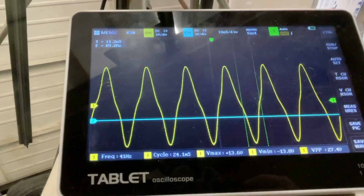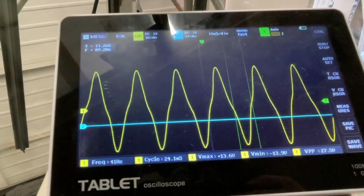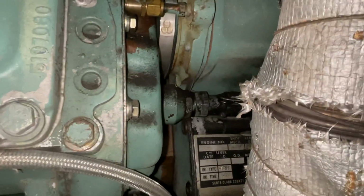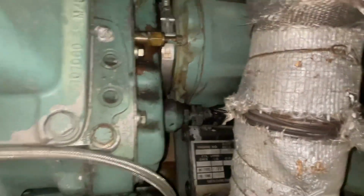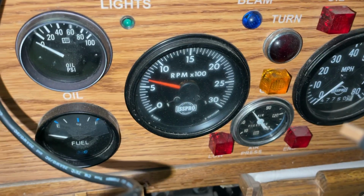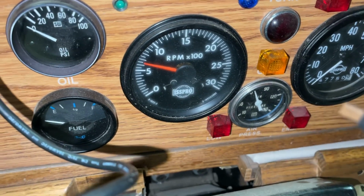I have a gear-driven tachometer, or a gear-driven tach sender. Go ahead and show that to you. That little greasy thing there is my tach sender. It's gear-driven here off of the blower. So at 41 hertz, I'm just under 650 RPM on the tach.